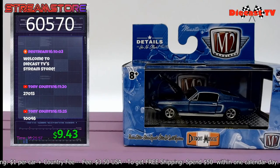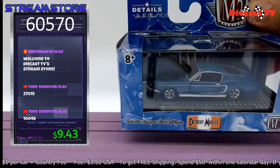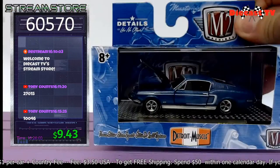M2 Machines Mustang Detroit Muscle is right here. It's a 68 Ford Mustang GT.